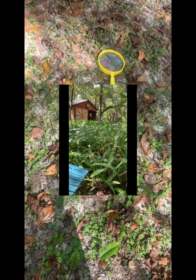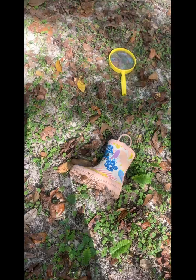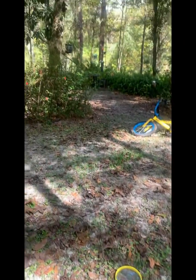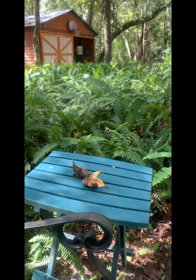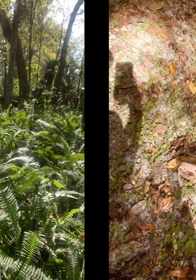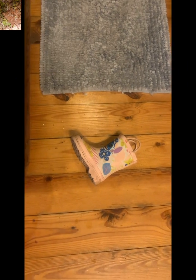So the kids have mom on a treasure hunt. One left their boots here with their magnifying glass. One left a bike over there. And I am not seeing the kids right now. They are running around with their older siblings, leaving little treasure hunts for me to find them. I just spotted one. Preston! I found another shoe in the house.